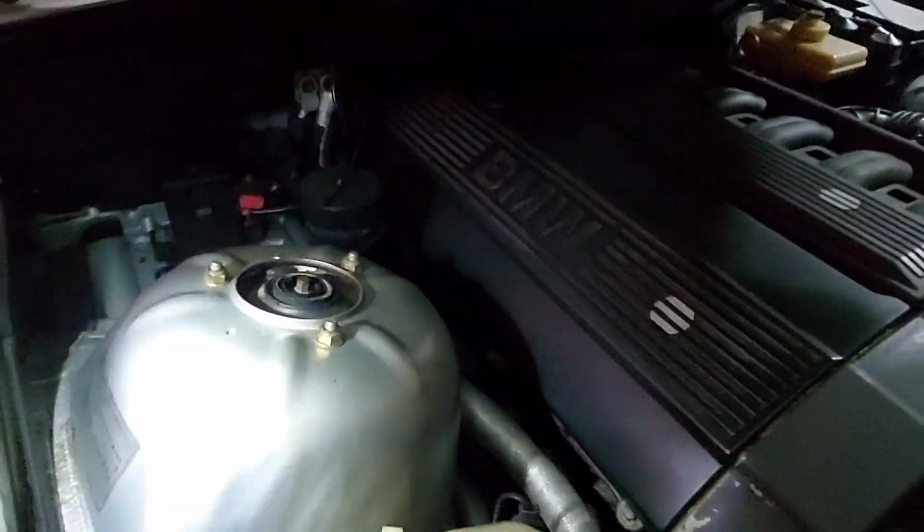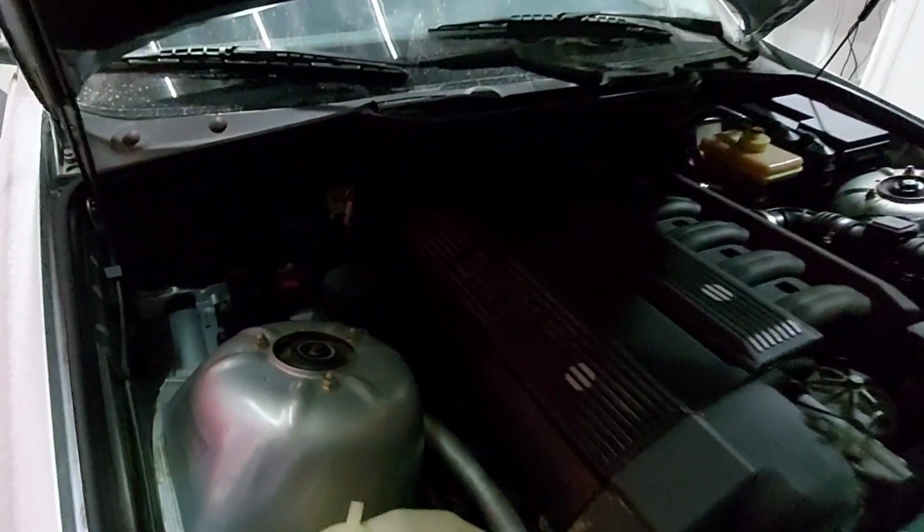So where is it located then? Come with me here. When you come here, look at this, it's here. This is the chassis number here.